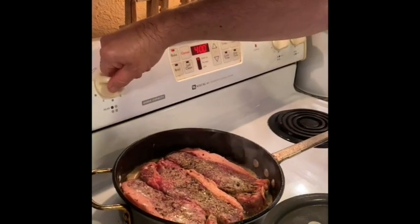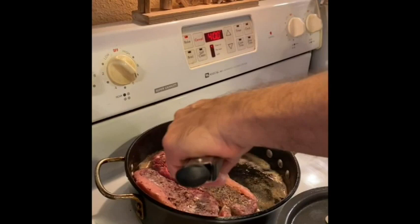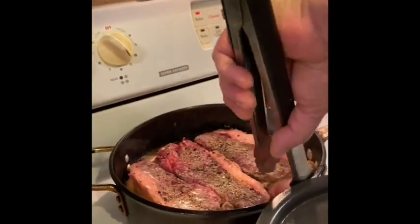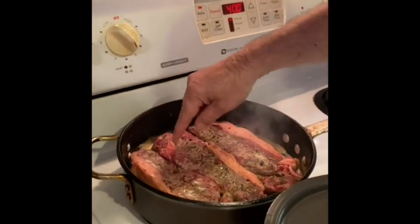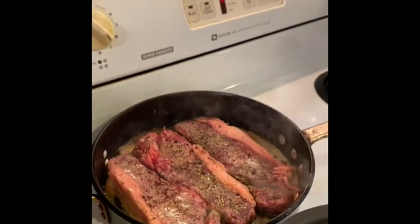Okay, so we're going to turn that back down now. I can see it starting to sear a little bit. We don't want to touch it, we just want to look at it. It's starting to get a nice color, but we want to let that brown really nice until I see the juices come up on the top of the meat. So we're going to give it about 2 more minutes.